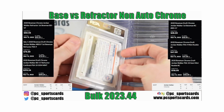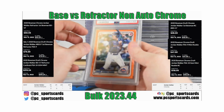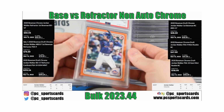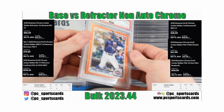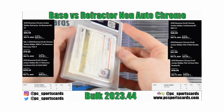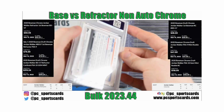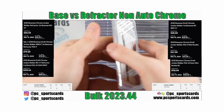So we got a 7 on this Pete Crow Armstrong. I mean, the corners are definitely soft on this card, but not 7 soft. It looks like there's a mark going through, like a check mark kind of going through the card.